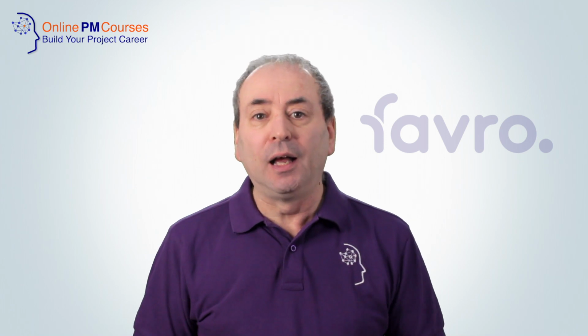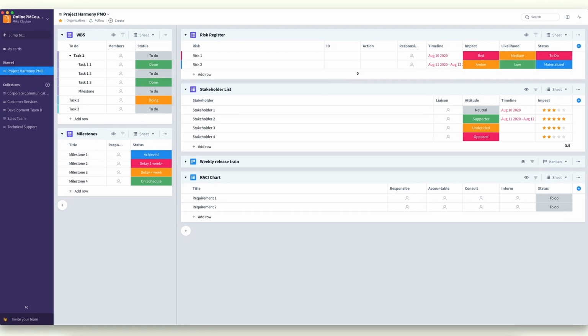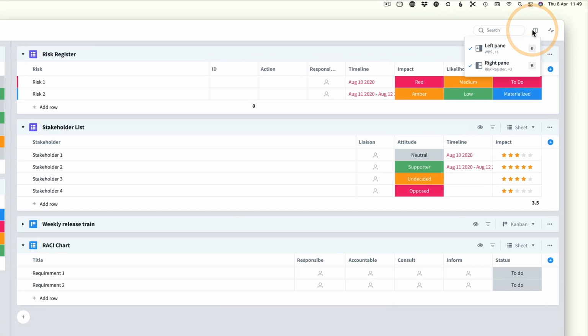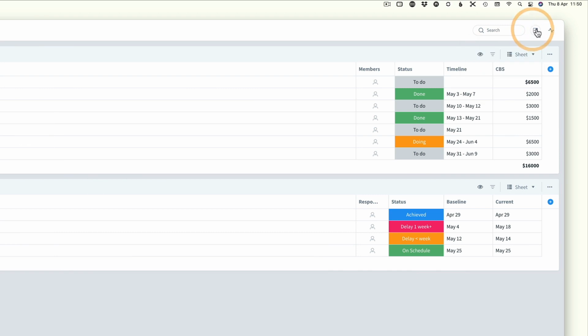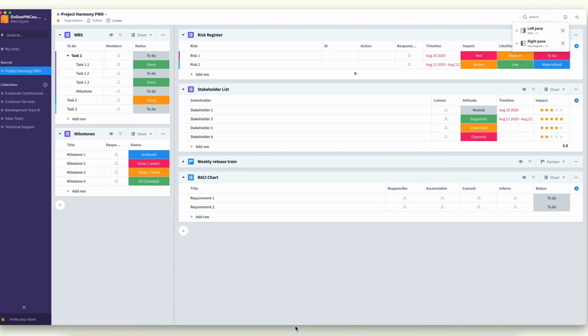Let's open up my computer and get started. Okay, so here you can see my Favro dashboard, and it's a very simple interface to navigate. On the left-hand side, we've got our navigation. On the top, we can make changes to what we're seeing, and on the center of the screen, we've got either one or two panes of information. You can have a left pane, a right pane, or both panes. So we've got a lot of flexibility in how we use the tool, and I'm going to take you through some of the ways that I can use it.